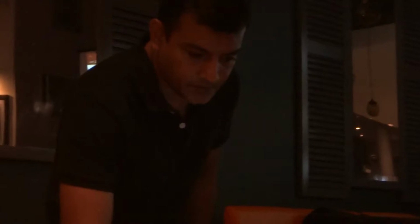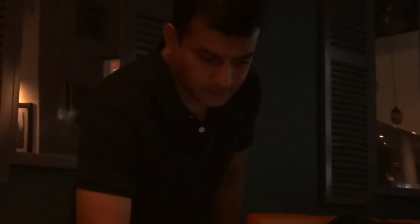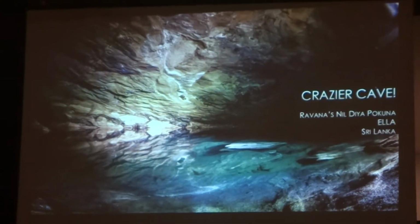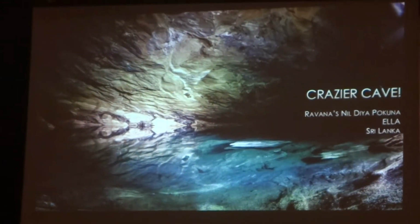Now we come to the interesting part. Should we have an intermission or something? No. So this one I call the Glacier Cave. It's called Ravana's India Popula. We have a member called Ravana as well.